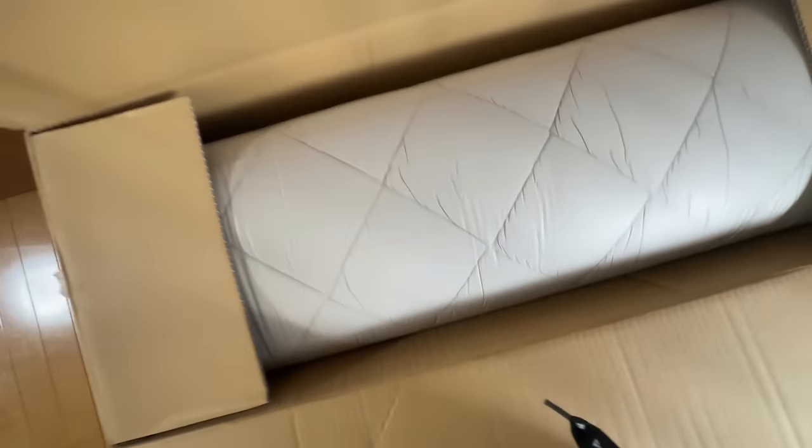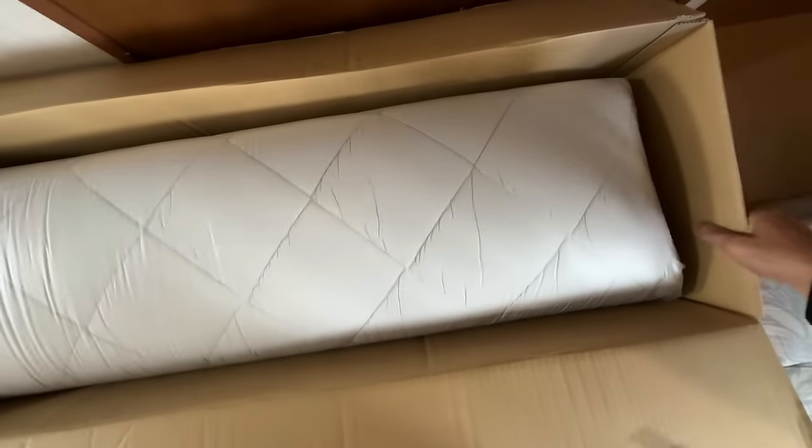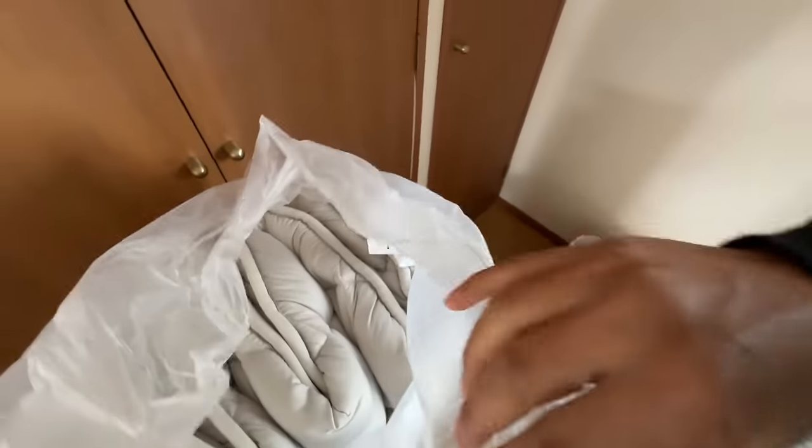The price for this larger one was 15,000 yen, or about $100, which is I guess what you should pay. There it is, the futon, brand new one, came in here, folded up like this.